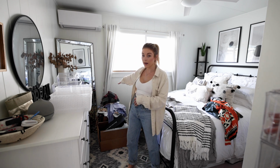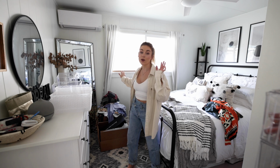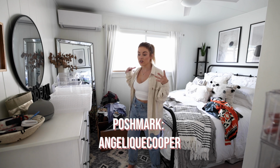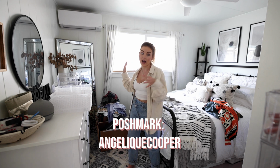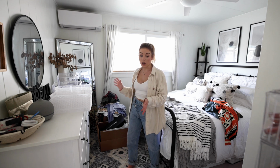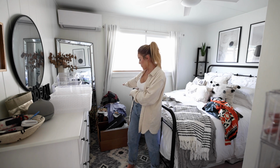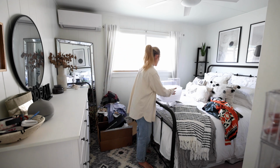This is my Poshmark pile in the back, so it is going to get even bigger today. If you are not following me on Poshmark, hopefully by the time this video goes up or very close after, I will have all of my clothes that I go through today on Poshmark. It's a huge box full, so there'll be a lot of items there if you guys would like to shop my closet. Can't do anything with that pile right here, so I'm going to move these baskets and start in the dresser.